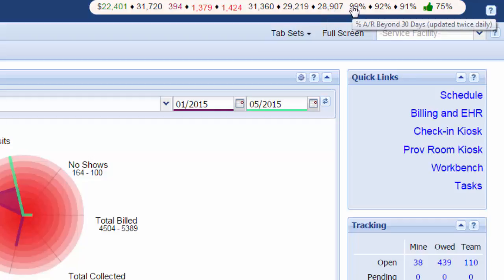And these numbers here are really a quick way for you to analyze or compare what your billing performance is. So it's the same numbers, your accounts receivable older than 30 days. So this number as a percentage of the total amount outstanding is 99%. The second number is total outstanding over 60 days, and the third number is the AR, accounts receivable, older than 120 days.